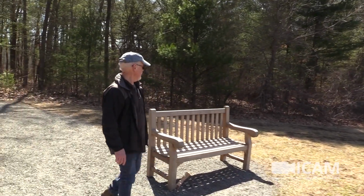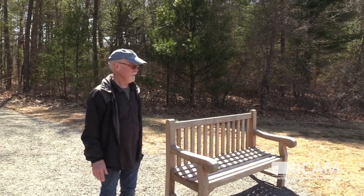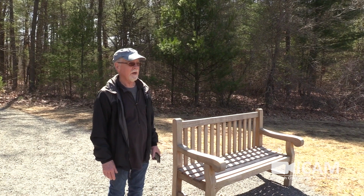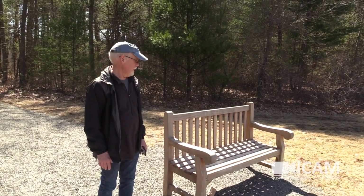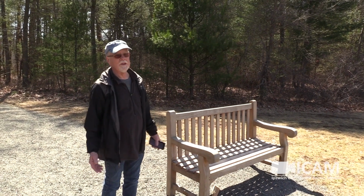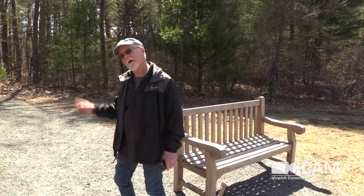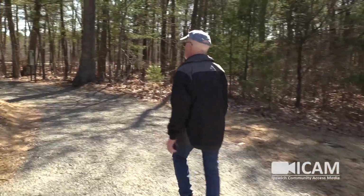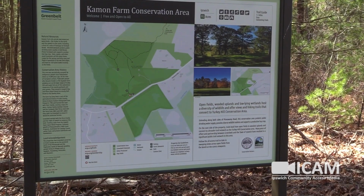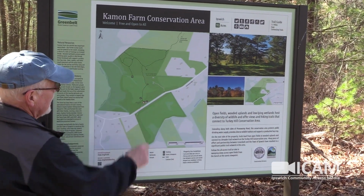Well, we made it to Kamon Farm, and you don't have to just hike here. You can stop and sit. There's two benches just for enjoying the view. It's open to the public. They've done a great job with landscaping, wonderful parking area here, and an informational sign tells you all about Greenbelt and Kamon Farm. We started out way up in here somewhere, and this is where we are right now.